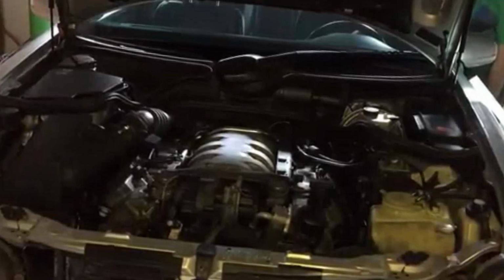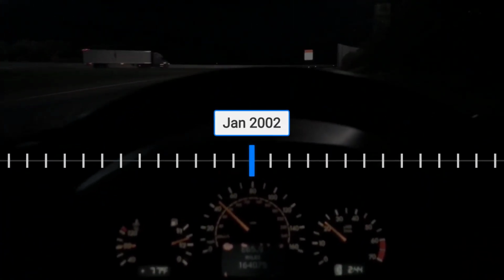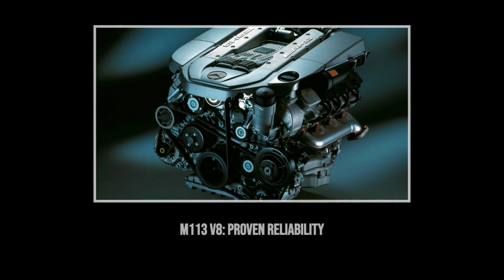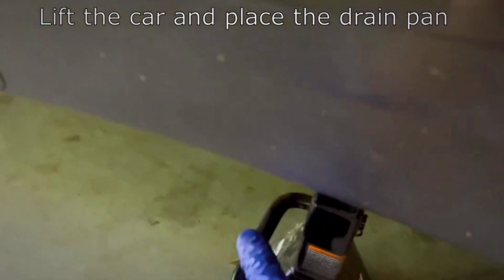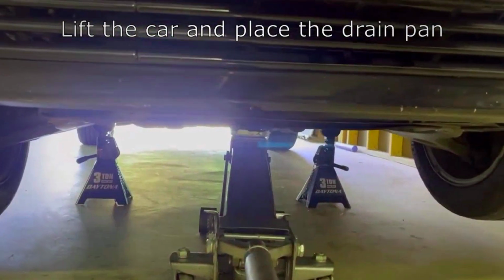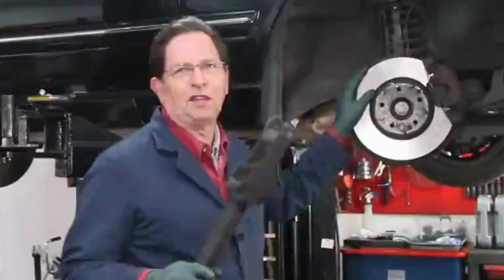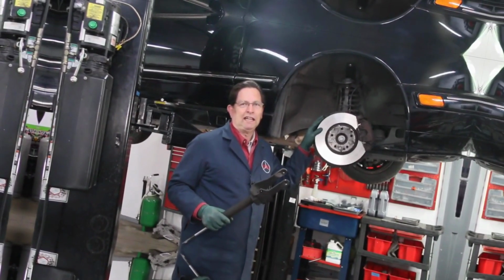But the E430 with the M113 4.3-litre naturally aspirated V8 from 1999 through 2002 is a completely different conversation. The M113 is the same engine family that powers the reliable ML500 and the early G-Wagon, an engine with a documented path to 300,000 miles and virtually no internal failure modes when maintained correctly. It runs a timing chain, takes standard synthetic oil, and can be serviced by any independent shop without specialized equipment.